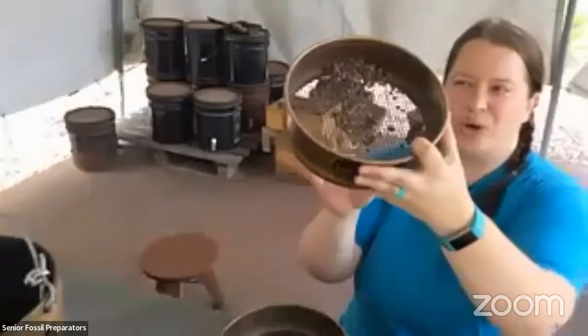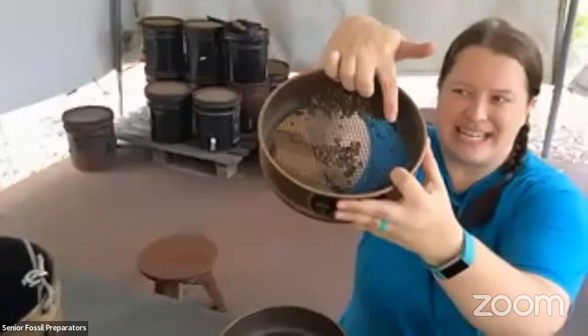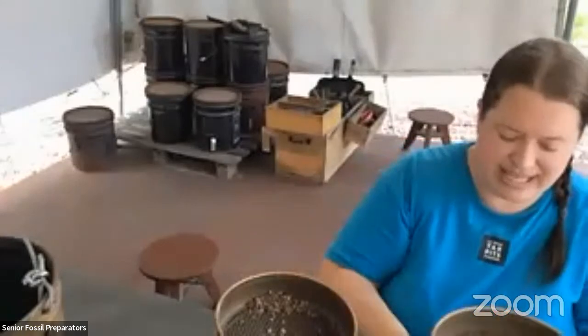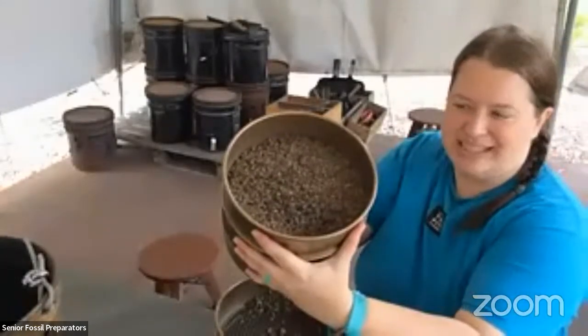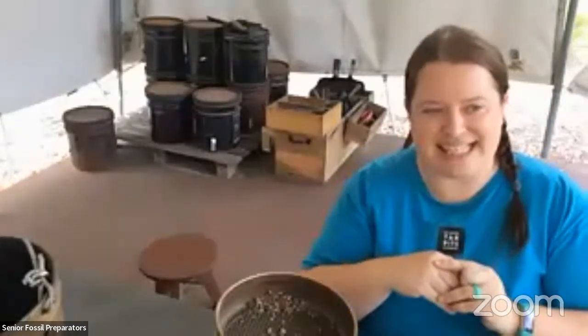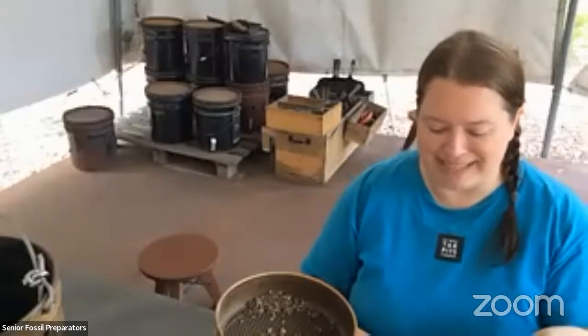And each size will go through and make recordings and understandings about what's in each of them. And then as we go, things will get smaller and smaller until by the time we're done, we end up with just those smaller sands that eventually some of our laboratory team can work on. And I'm sure you'll hear more about that later.